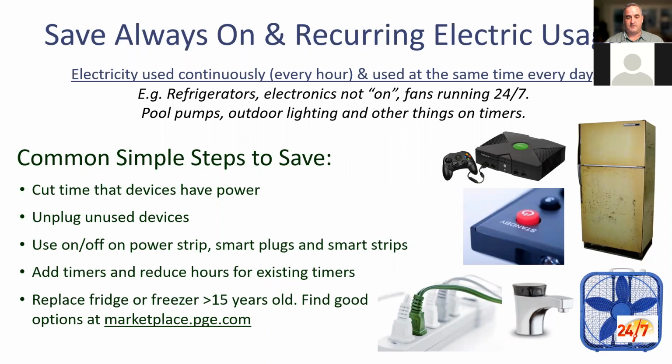For things like a fridge or a freezer, the way to save is, if your fridge and freezer is old, then it actually is cost effective to replace it if you own the fridge. If you don't own the fridge, then you may have to ask the landlord, but there are other ways to save.